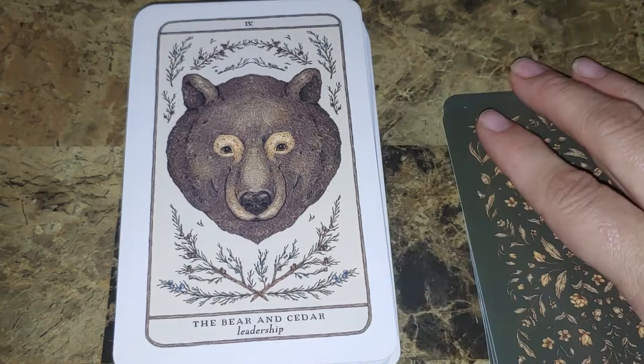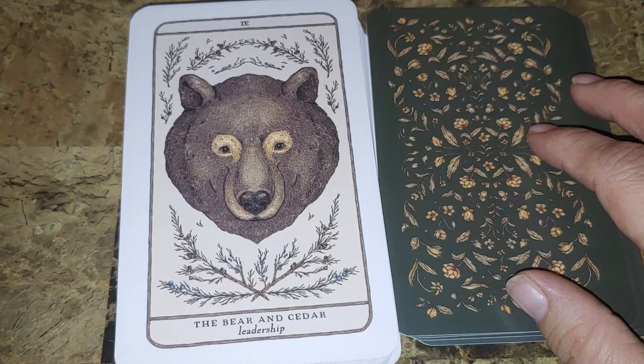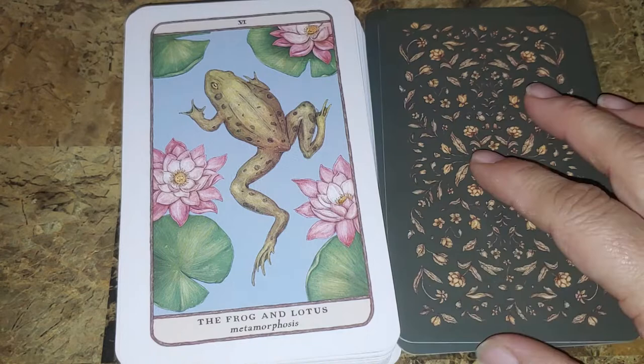Of course, oak. And I think there's one with ash in here. So I'm like, of course it's going to go well with the Oak, Ash, and Thorn. 4, the bear and cedar. Leadership. Beautiful. 5, the sheep and blackberry. Devotion. 6, the frog and lotus. Metamorphosis.